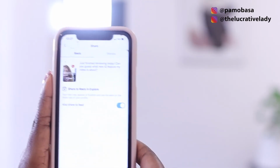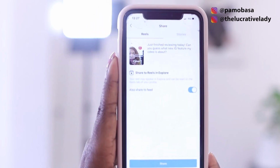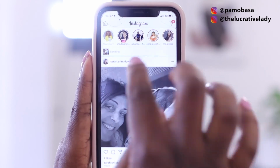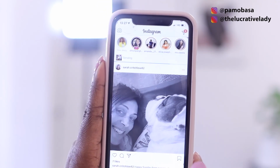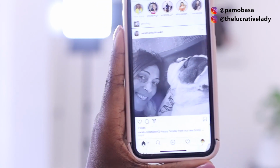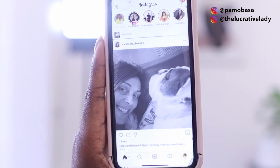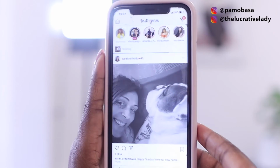So I might edit that later to add my hashtags, but for now, in order to just publish this, I just click on share. And that's it. It's being shared to my Instagram account. So can you see how easy it is to create your reels, to start using this new Instagram feature?